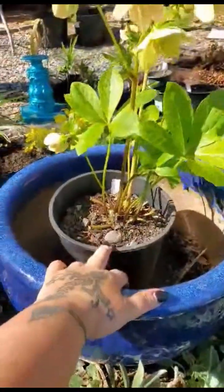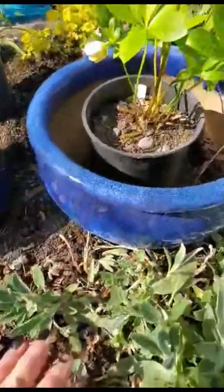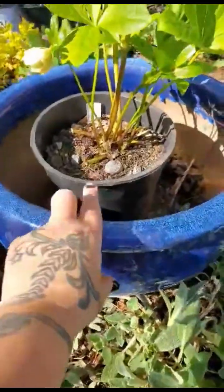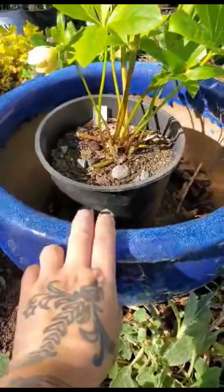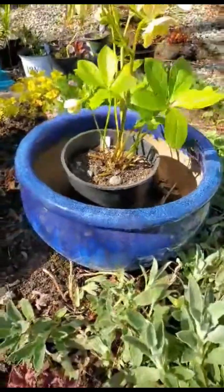This is where I want the hellebore to go, but I'm not ready yet to plant it. So yeah, line your belly pots with a plastic pot before you plant anything in them, just to save yourself a lot of hassle for later on.